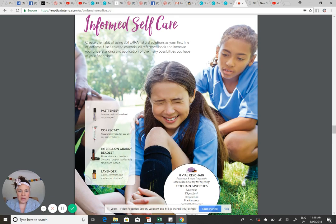It's about informed self-care, okay? Creating the habit of using doTERRA as your first line of defense. Get them out of your cupboard, put them somewhere where you're going to use them. I made the commitment very early on that if I made the investment into getting such a home essentials kit, it was $330, I was going to use them. So when something happened, when the children were crying in the middle of the night or when there was a cut or whatever, I was like, right, what oil can I use? My kitchen spray ran out, I used my oils. My laundry detergent ran out, I either made my own or I bought some through doTERRA.